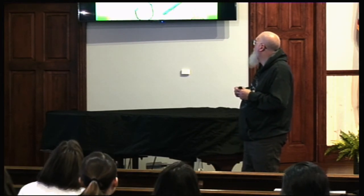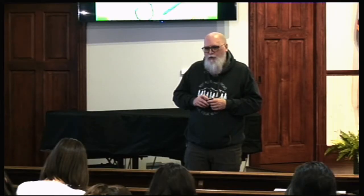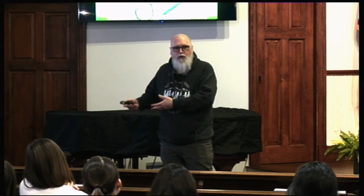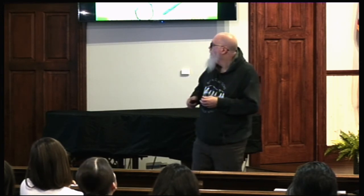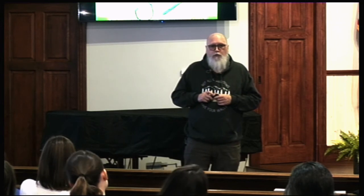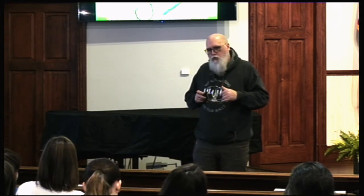Here we have a pocket fishing kit. Now, primarily I eat vegetarian. If I were forced to, I would eat fish, okay? I like to catch them because they're fun. It keeps me going as far as being able to catch fish. It keeps my skill level up. Right now I catch and release. But having a rudimentary fishing kit in your stuff is a good idea because that's food. That's calories in the body that you need in a survival situation. And that's what we're talking about.